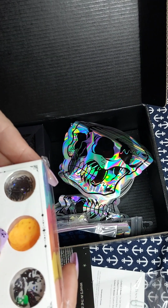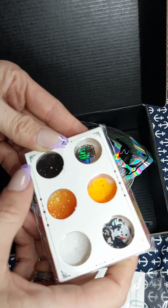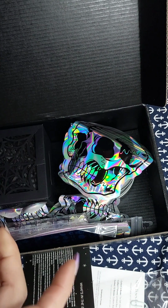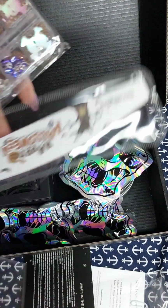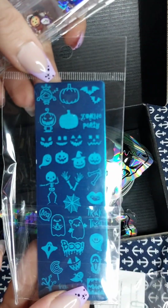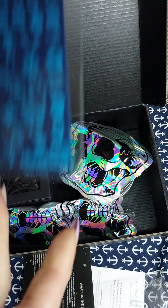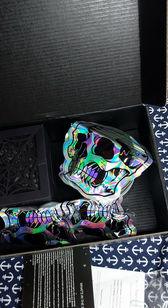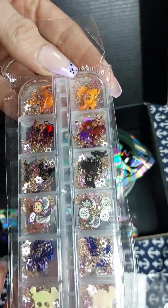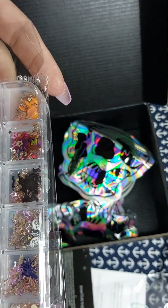Okay, I got some spiders, some jack-o'-lanterns, some ghosts, black, orange, and white glitter. Pretty cool. Oh, I got a nail file. It says Happy Halloween. I got a stamping plate. I'm gonna have to get better with stamping because I usually just pick up half the image, or like three quarters or whatever. I usually don't get the whole image.